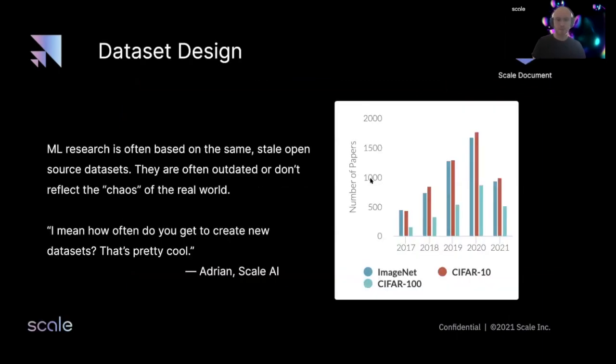So the first step of our full pipeline is dataset design. Scale is one of the rare places where we have full control over our dataset, and this is very important. What is usually done in machine learning research is that people work with open source datasets. However, there are several problems with that. The first problem is that these open source datasets are often outdated. So what this means is that the documents that people work with don't really correspond to the current documents that are written in the industry.